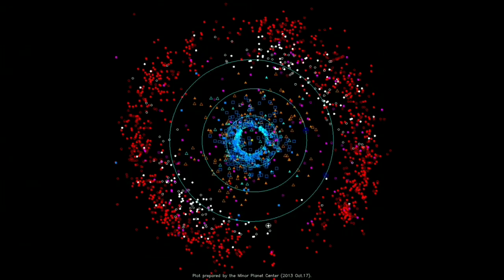Now, this diagram starts with Jupiter, Saturn, Uranus, and Neptune. And all of these red, white, and purple dots out here, every single one of them, except one, has been discovered since 1992.